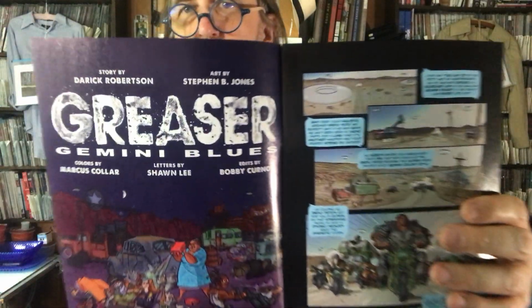Then I picked up a first issue. Greaser Gemini Blues. This is a Derek Robertson written book. Story by Derek Robertson, art by Stephen B. Jones, colors by Marcus Collar, letters by Sean Lee. I don't remember what this one was about, but I was like, I'll check out some Derek Robertson stuff. I thought he was drawing it, but he's not. He's writing it. He's the co-creator of The Boys, in case you don't know.